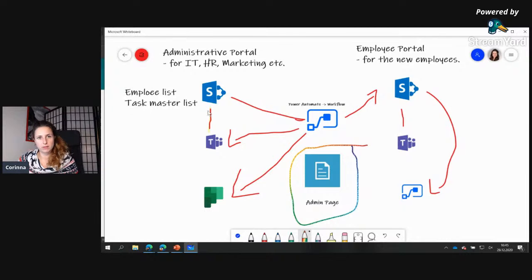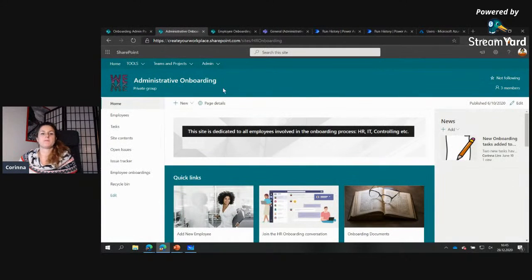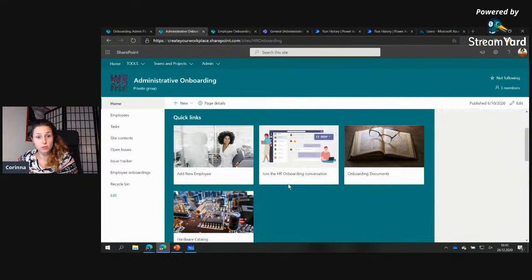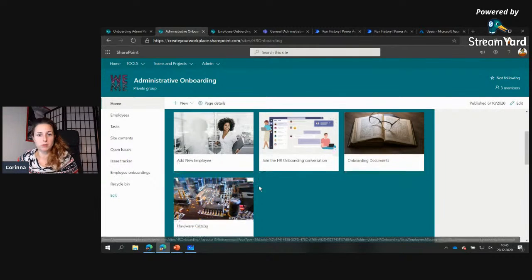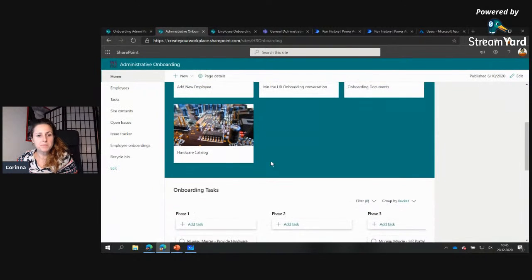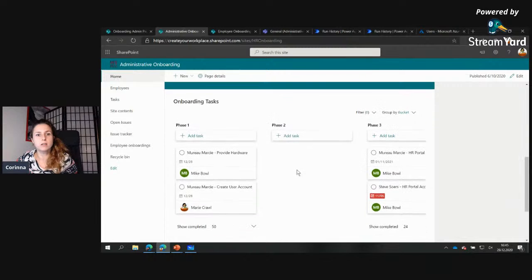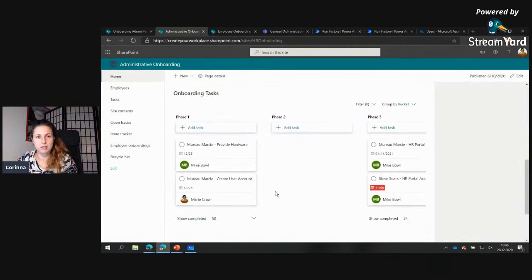I've said that we have here the administrative portal and the employee portal. Let's take a look at these two portals. The administrative portal is this one. It's just a simple team site that has different links for adding a new employee when an employee joins the company, and for joining the conversation in Microsoft Teams. It also has a planner integrated. Of course, this planner is also available in the Planner app or in Microsoft Teams. And here, tasks are automatically created.